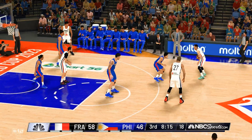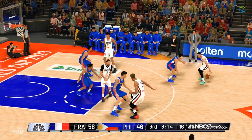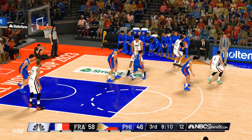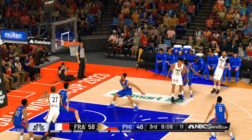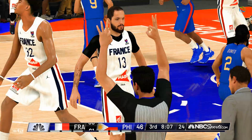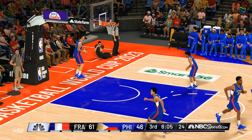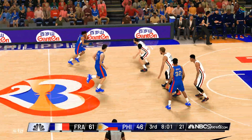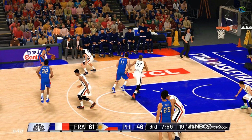Here's Ertel. He's covered by Thompson. Hurdle, the pass to Fournier. Lets it go with a three. Connects from three-point range. Three. Fournier's got 5 points in the quarter. Boy, that's 3 for 4 this half. You like that they're starting with a little bit of extra energy.